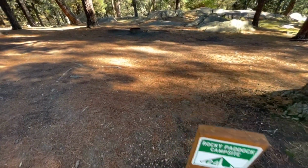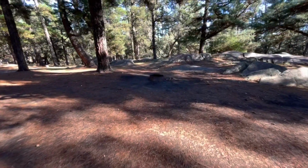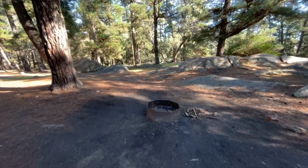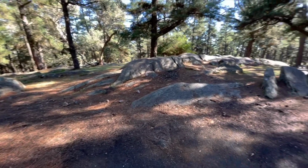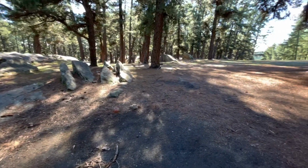Right, site 24. This is a nice spot for any camping platform, camper trailers, tents, whatever you've got. It's reasonably flat, also stating the obvious, we have a fire pit. A necessity for every campsite here. And you can settle around the wonderful rock formations.